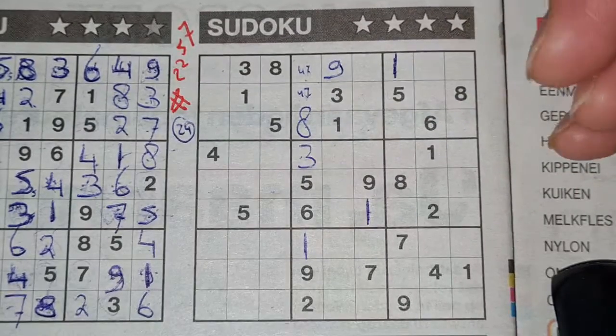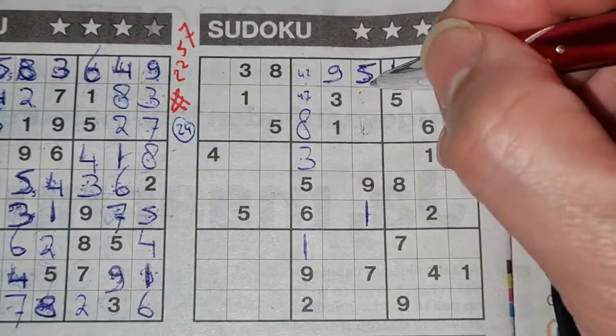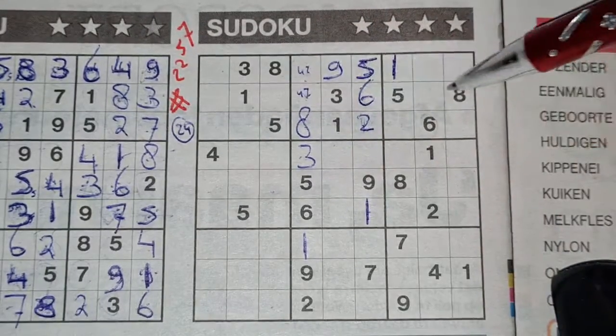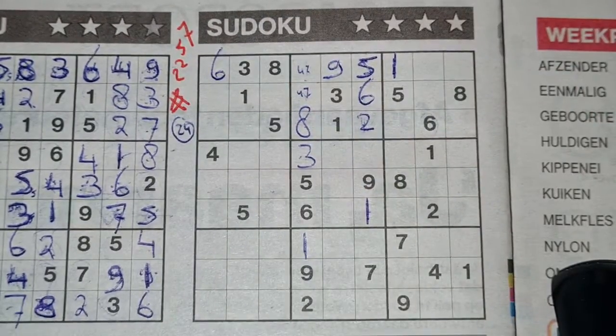We see here 5, no 5 there. Here 5, no 5 there. Only place for the 5 should be there. 2 and the 6 are left. We see here 6, no 6 there. 6 should be here and the 2 goes there. 6 in this row. 6 in the second row. So the row above, only place for the 6 should be there.